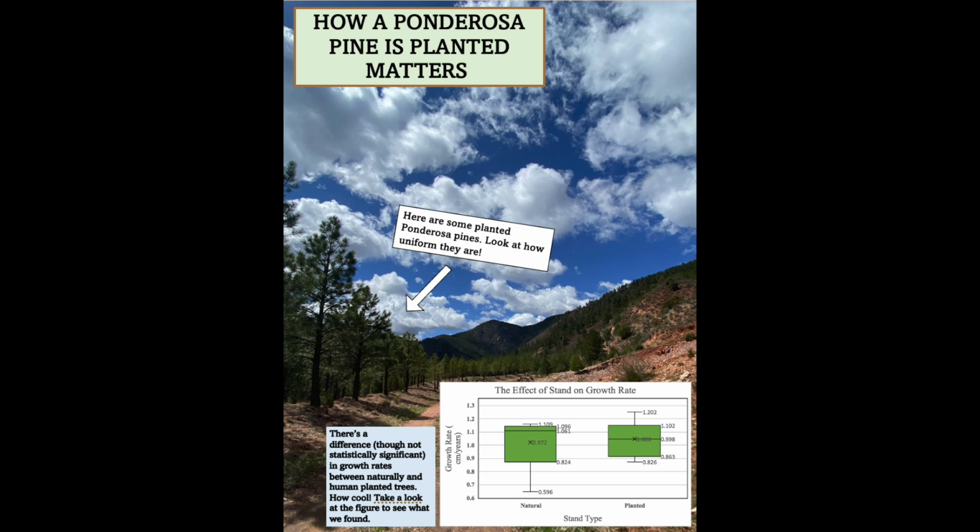However, more recently, people have begun to look critically at why we are planting trees and the relative success of trees that are planted by humans and not through natural processes such as birds or wind. Within the state of Colorado, there has not been a lot of research on the effects of stand, or how the tree is planted, on growth rates.